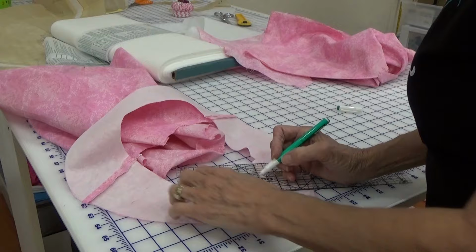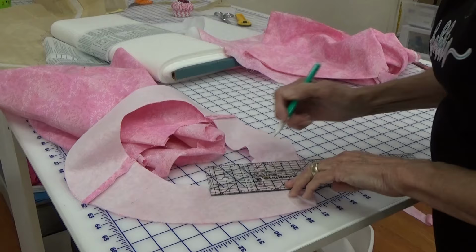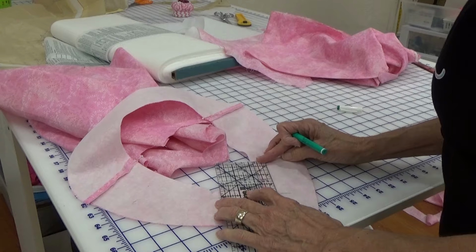So what we need is a point. A pointy point. Because you want to sew right down into that point. Now, some people say take 2 stitches across the point. Some people say take 1 stitch. I don't know what all the people say. I usually don't like it with 2 stitches unless the stitches are really tiny.